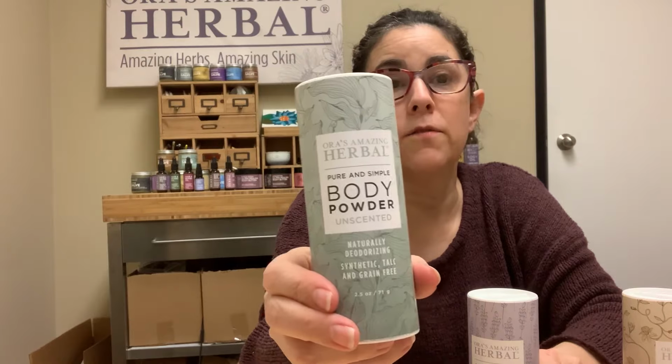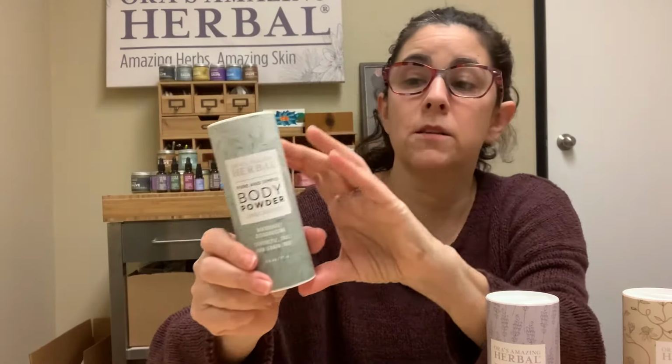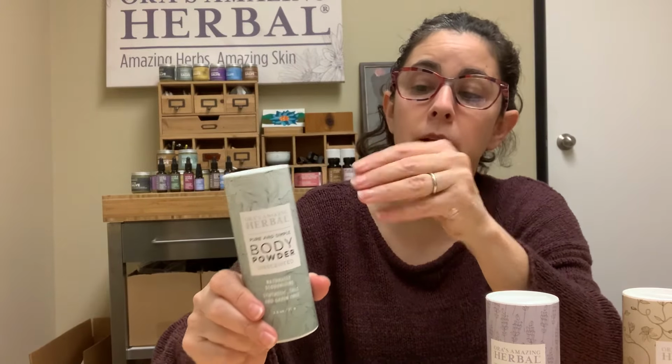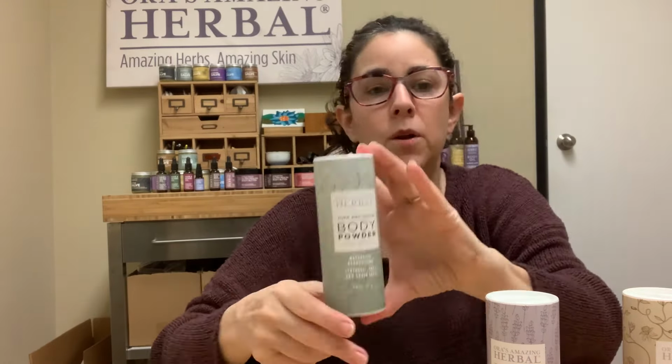This is a 2.5 ounce container. Sometimes people ask us why there's space in the tube. Like if you open the tube, you're going to see empty space. That's because we don't want it to compact. It's not a cornstarch, so it's clay. It's fine. And if it was packed all the way full, you would get your package and it would be like a chunk, and we don't want that.